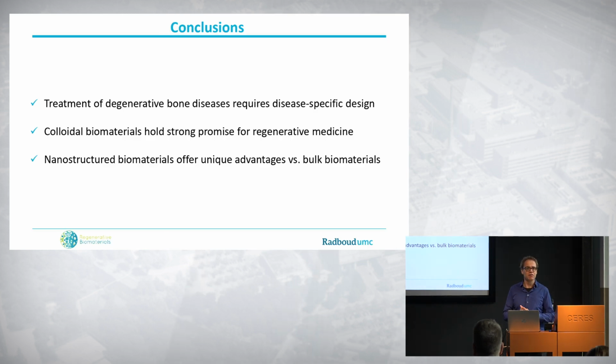So that brings me to the end of this presentation. I hope to have convinced you that you can't just take materials from the shelf, add some drugs and hope that it will happen in a magical manner. That has been done until now, I think, in the field. All the drug-releasing biomaterials nowadays available are mainly based on materials that were developed way before and then afterwards combined with a drug. But that's not the way to go, I think, if you really want to cure bone diseases.